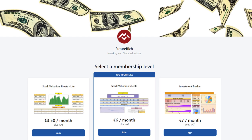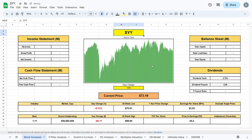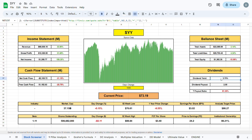With that, if we return to the stock screener and plug in the ticker SYY, you can see that all the metrics show up automatically. And right away we can see the dividend yield of 2.73%, a very usual dividend yield for dividend kings, with a dividend payout of $2 per share per year and a trailing payout ratio of 81%, which is generally quite higher than I like to see, but as Sysco is not in a very innovative field, dividends is a great way to use up their excess free cash flow.